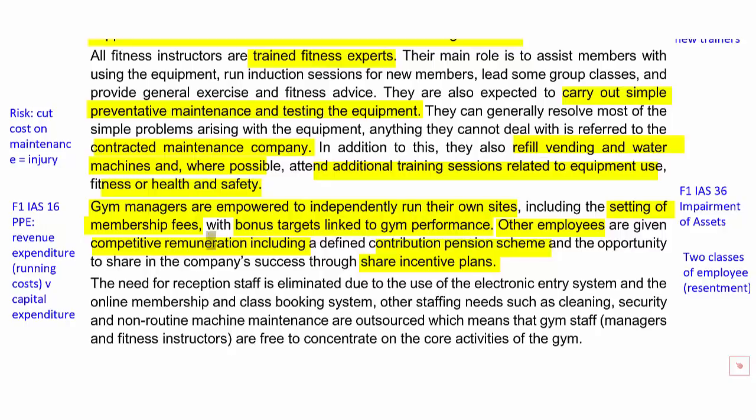And we talked a little bit before about the lower need for reception and sales staff, for example, due to the electronic entry system and the technology that's in place for signing up for new members, etc. Also the fact that cleaning, security and machine maintenance, big repairs are outsourced to specialist companies. And by outsourcing to specialist suppliers, you can presumably drive costs down there as well.